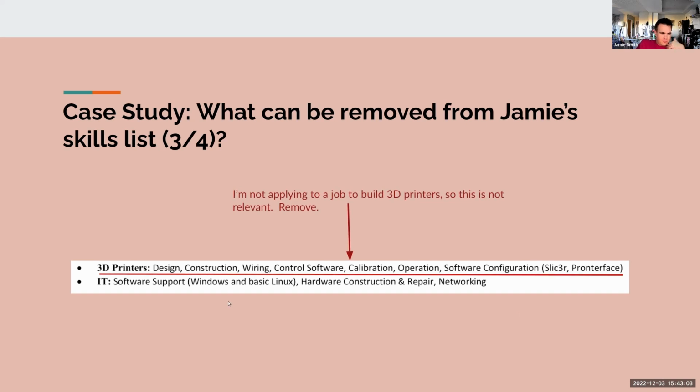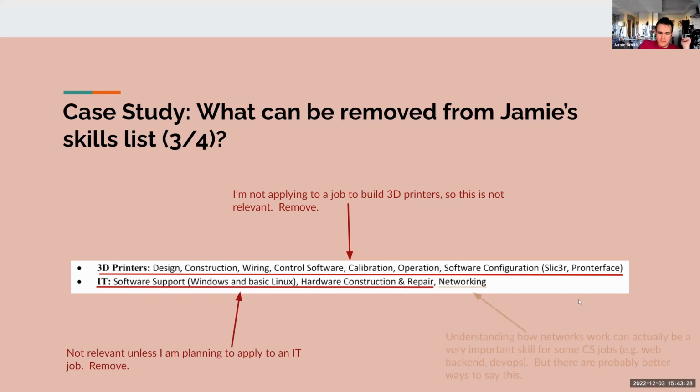So on the IT section, this is a little different. I'm mostly throwing volunteer experience I had in high school and early college onto here. And so most of the stuff's not really relevant for a CS job because they would list it like it would be an IT job, and it's not a programmer job. Only at the smallest of companies would a programmer be doing any of this. So can remove that. However, the networking part actually is somewhat useful.